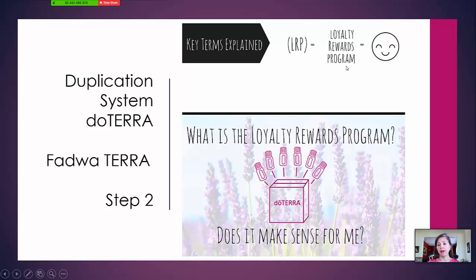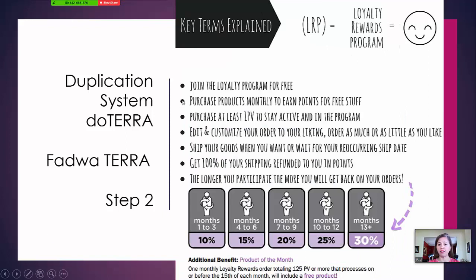What does LRP mean? Loyalty reward program. What is the loyalty reward program and does it make sense for me? Well, let's see what that means. You join the program for free. You purchase products monthly to earn points for free. That means if you purchase 125 points, you get a free product, and that has to be before the 15th of the month. If you purchase at least 1 point, you stay active in the program. The reality is that there is nothing for 1 point, and that's why you need to buy the GAM, which will give you about 5 points.